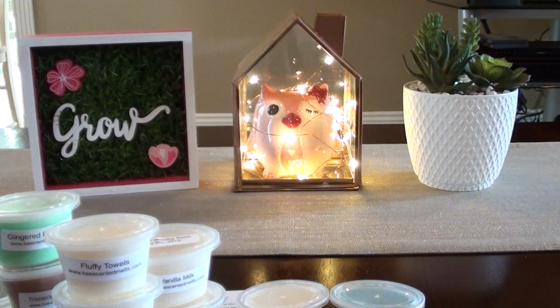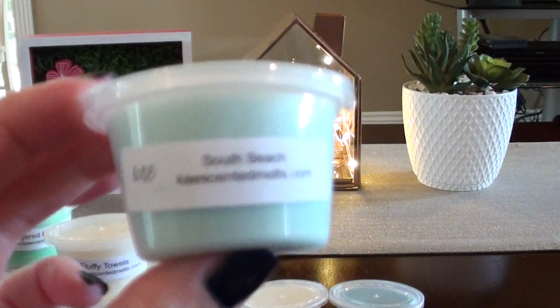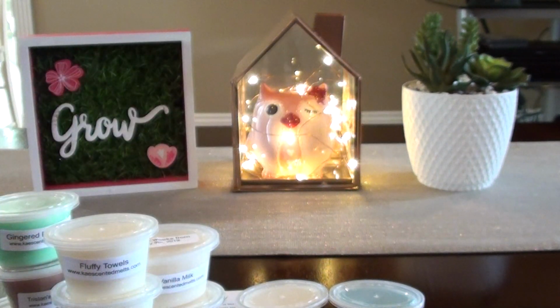And then the two samples that I got, I did get everything in my order as well, by the way. I did check and make sure that everything came. So I thought I ordered this, but this is a sample. This is South Beach. And when I smelled it, I was like, why did I order this? And then I realized it was a sample.